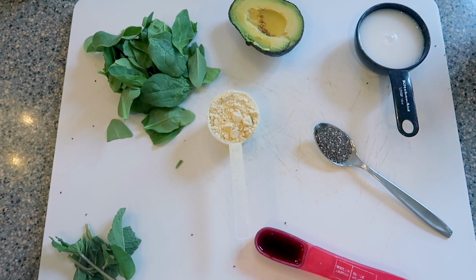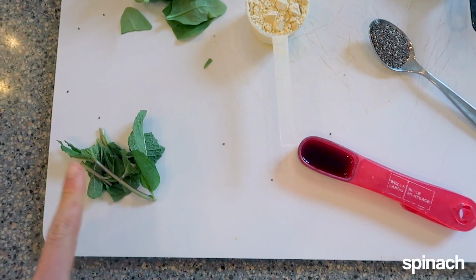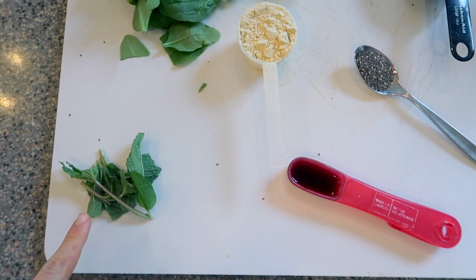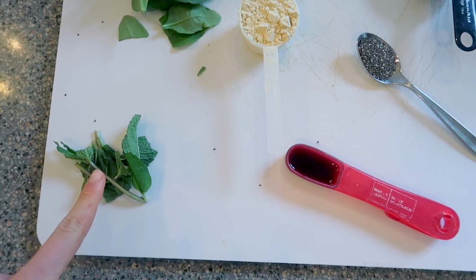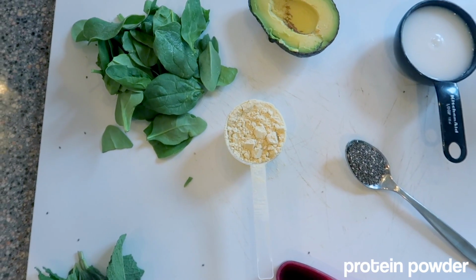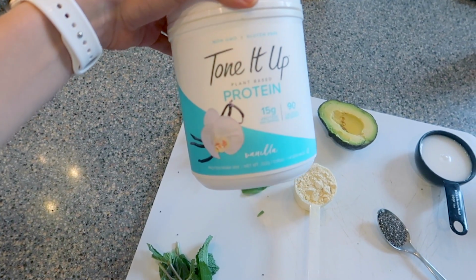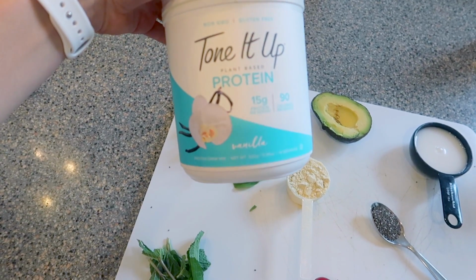And then as for my green smoothie recipe, I just like to put in a handful of spinach and then mint. You don't need too much, a little goes a long way because it's super strong tasting. And then a scoop of vanilla protein powder. Personally, I use whatever, but this is just what we had in our pantry. This is the Tone It Up plant-based protein powder.